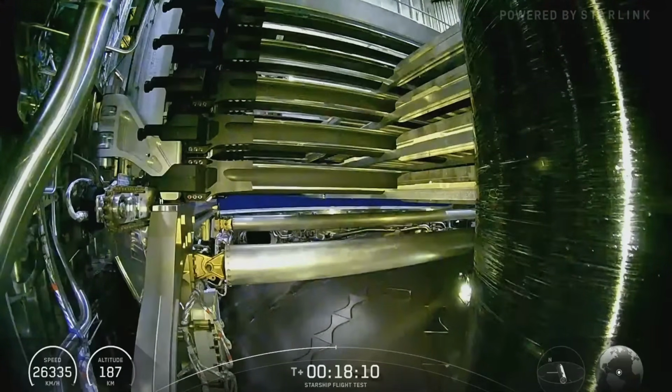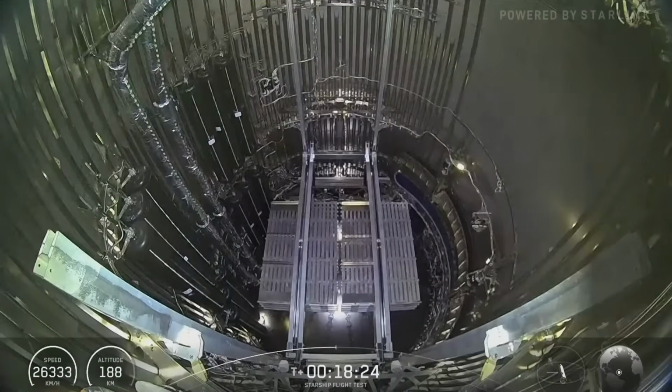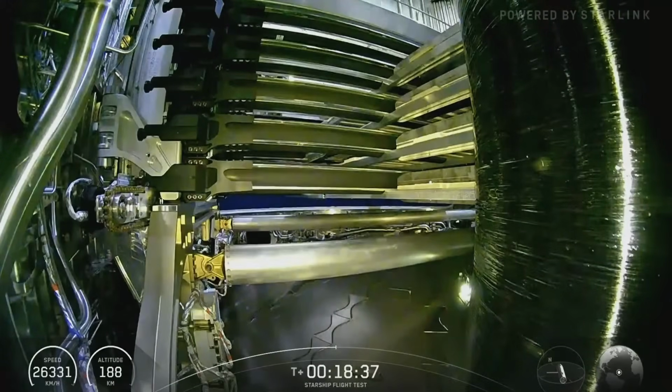There's a view kind of behind the PEZ. You're looking out into the vacuum of space. About 15 seconds until payload deploy. Ship has transitioned to payload deploy.